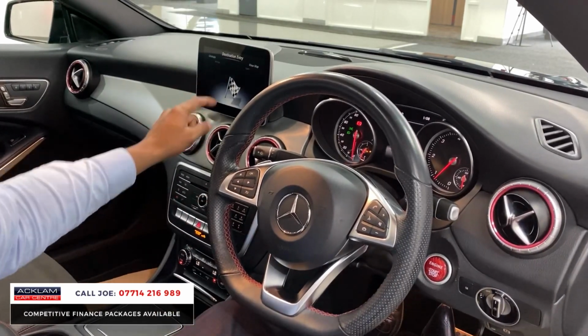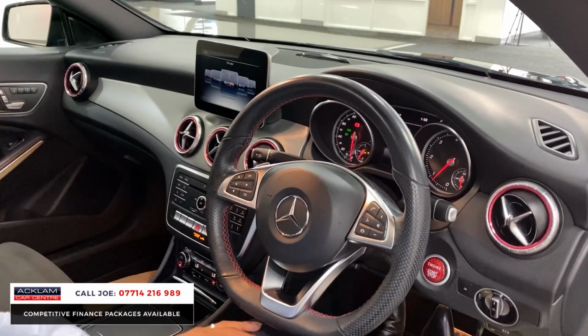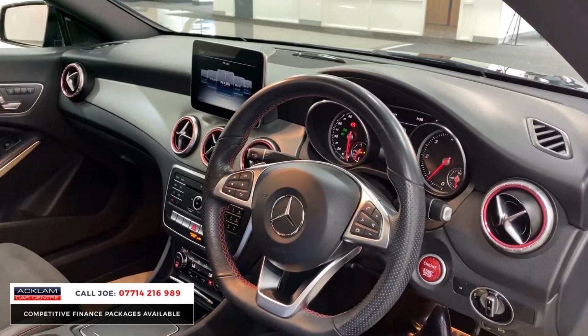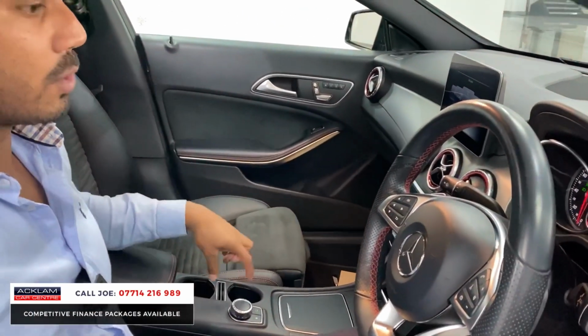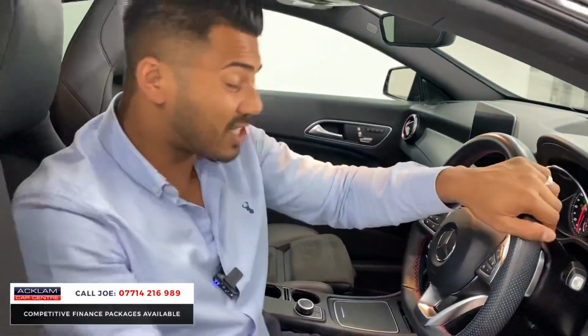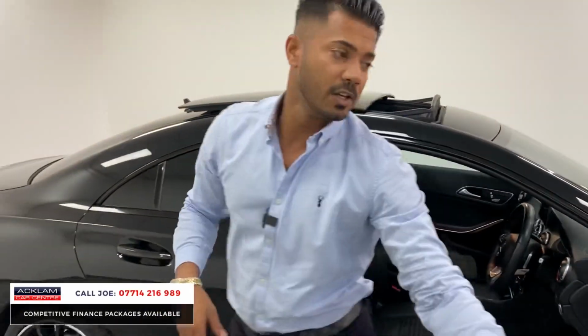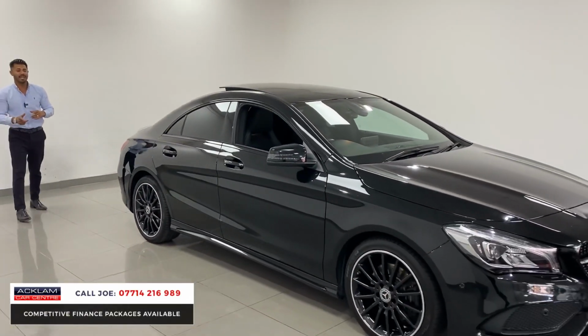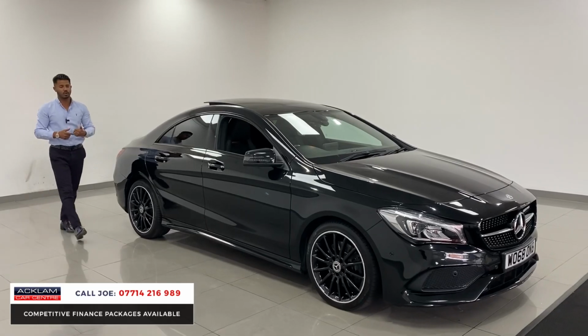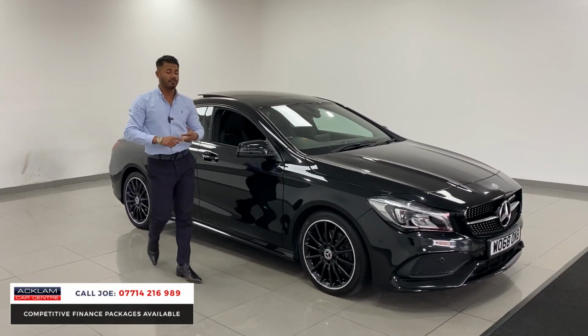With regards to navigation, that's just there. DAB digital radio, centre armrest which lifts up and slides forwards and backwards, with USB in there, and you have your twin cup holders as well. This genuinely is an amazing car. A sports coupe style saloon, Mercedes CLA, AMG Line 90 Edition Plus in the best colour combination with a full service history and only 35,000 miles.